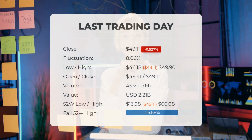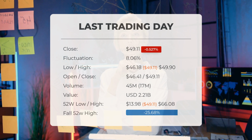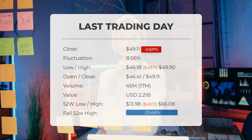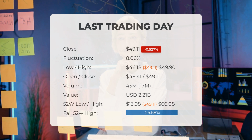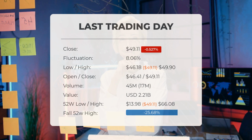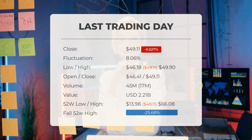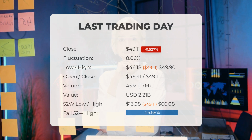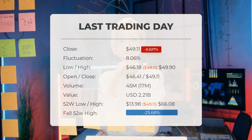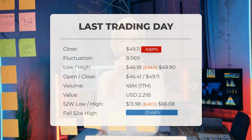Our latest daily update for Robinhood includes the headline: Robinhood stock price down approximately 0.527% on Wednesday. The Robinhood stock price decreased by approximately 0.527% on the last day, which was Wednesday, the 30th of April, 2025, falling from $49.37 to $49.11. During the last trading day, the stock fluctuated 8.06%, with a daily low of $46.18 and a daily high of $49.90.